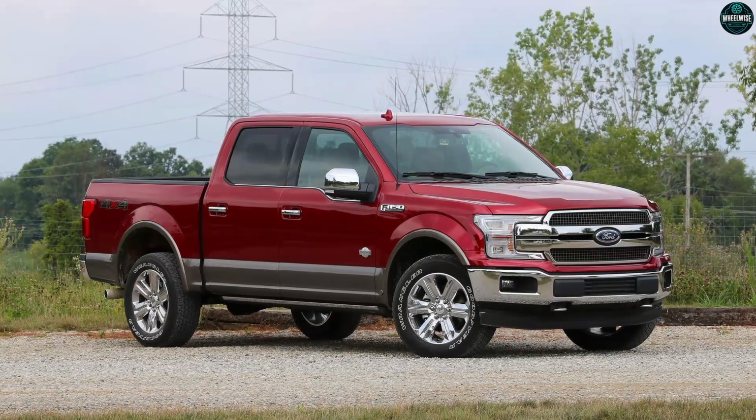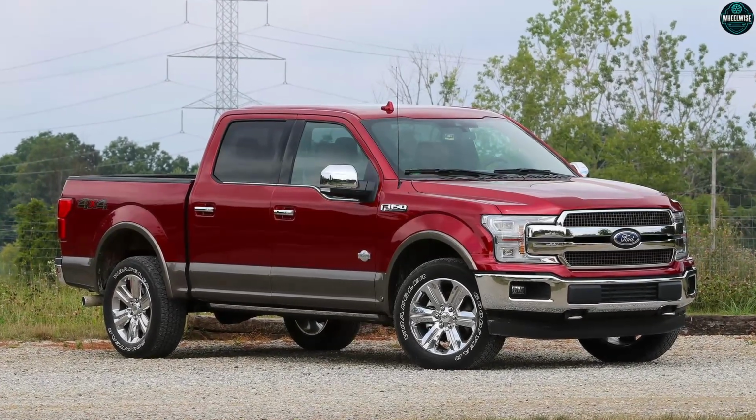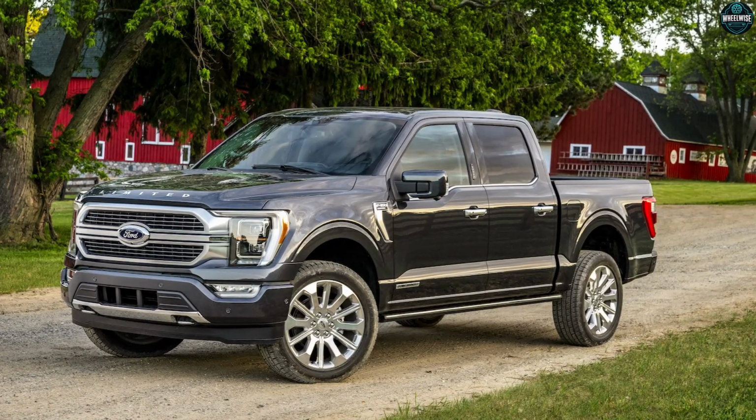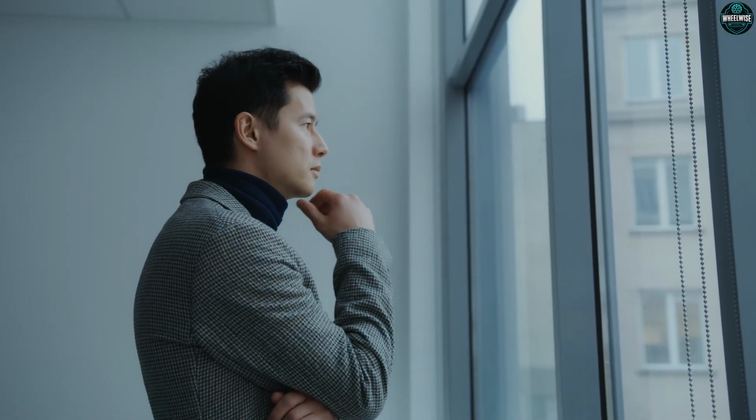Stick around, because next, we're going to dive into Ford's EcoBoost gamble, and why it might be following the same risky path Ram just took with the Hurricane. And trust me, the numbers there are going to shock you.